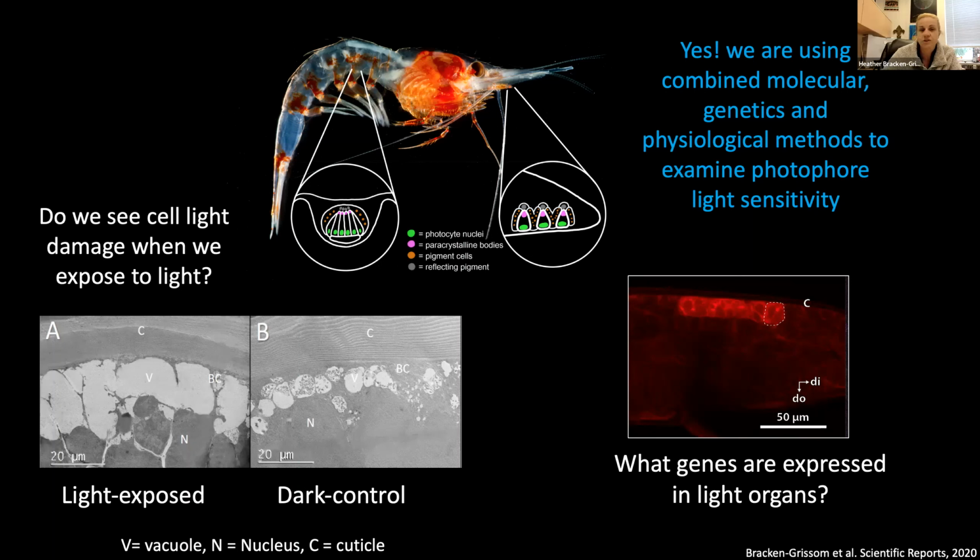We also did shipboard experiments, which is shown right here, where we asked if there was a cellular response when these photophores were exposed to light versus when they weren't. And we did see several different responses at a cellular level.